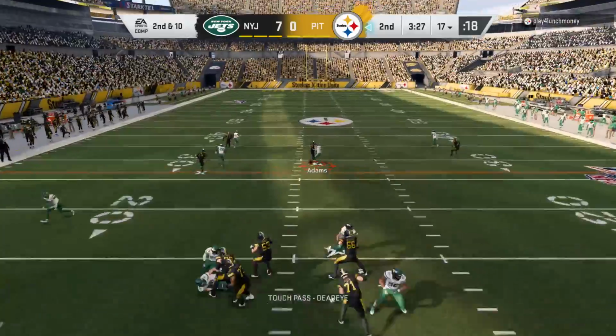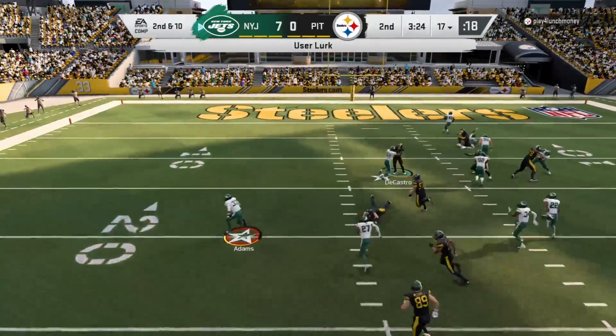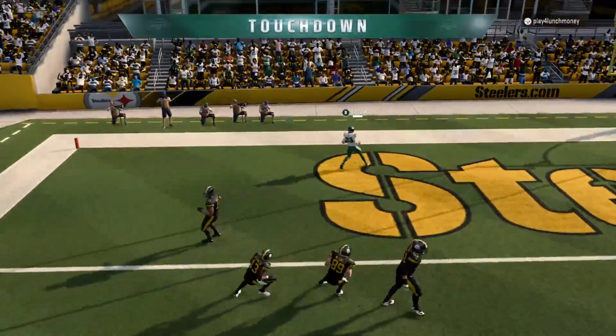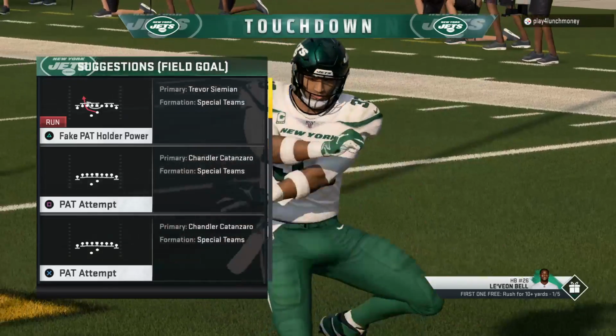Again on 2nd and 10, it's Roethlisberger. And this throw will be intercepted. Picked off by Jamal Adams. There he goes, left side. And it's a touchdown for the Jets. Good work, boys. Let's go.